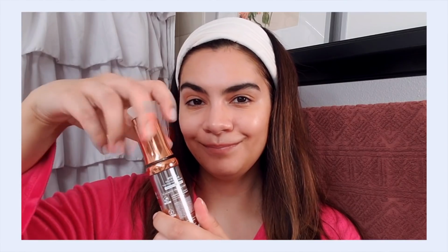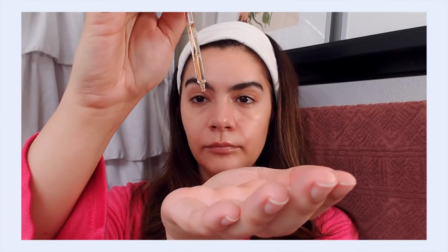Now, when it comes to serums, remember your neck and chest need love too. And also remember, your neck and chest skin actually does behave differently than your face skin. There's fewer pores there, there's less oil being produced there, but it does still need some TLC.